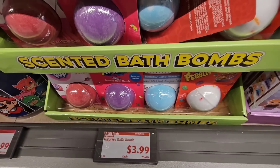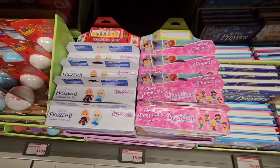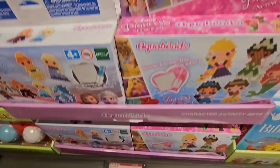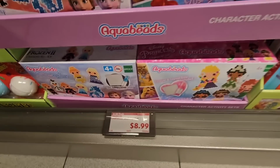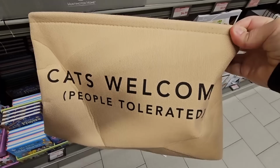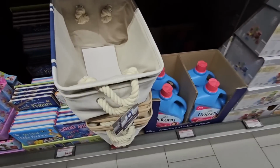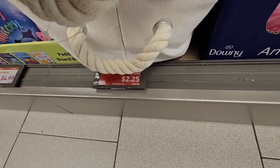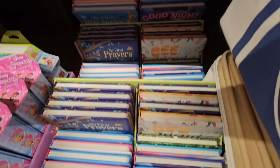$3.99. There's always a question on bath bombs, especially for females. And here are some more kid activities for $8.99. And this cat's welcome. These cats and dogs, those little containers, are perfect for storing toys. $2.25. That is really a good clearance price.